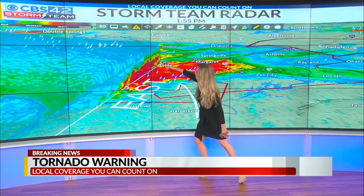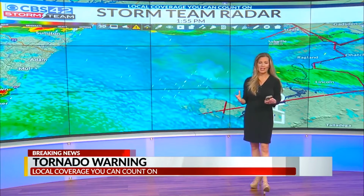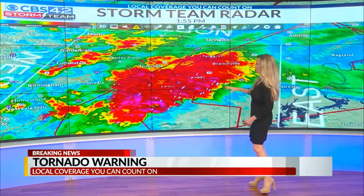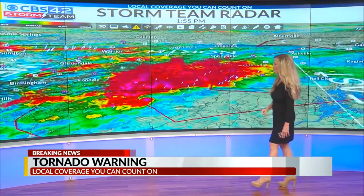You can see that 3D scan, the reds and the yellows here going all the way up to close to 20,000 feet. This is the typical type of supercell that we see here in the springtime in central Alabama. These really tall thunderstorms, very dangerous situation that we're seeing on radar here. This is tracking up I-20 towards Leeds, towards Moody. You all need to be in your safe place.